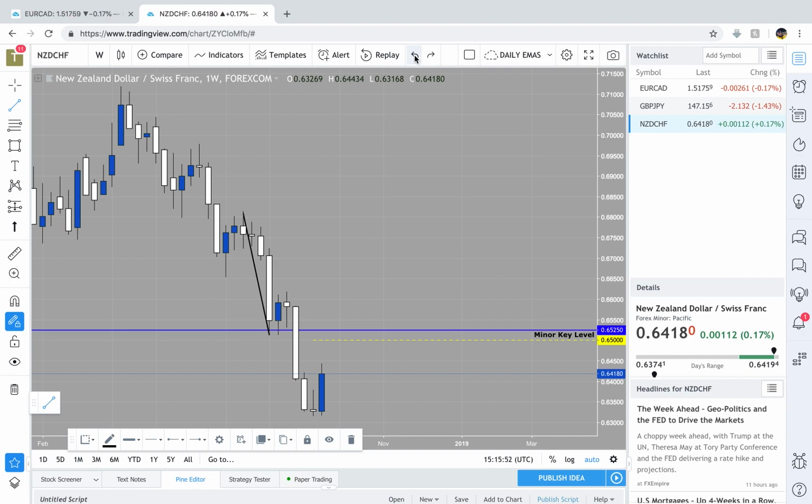Okay, so you guys, I want you to understand something. When a key level or structure area is broken, the market has to pull back to it and retest it before it continues the overall trend. So the market broke this key level, and now the market is pulling back to retest this key level as resistance. And then we may look for a move all the way down to these recent lows or even lower.